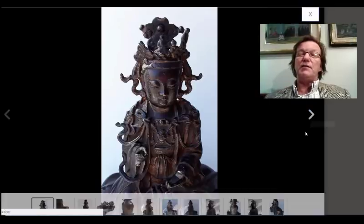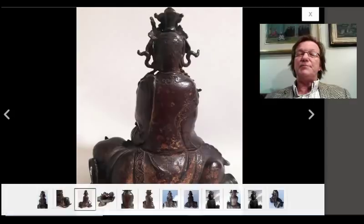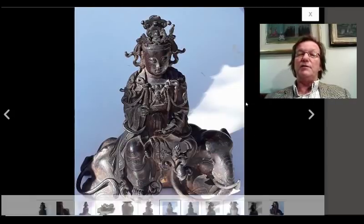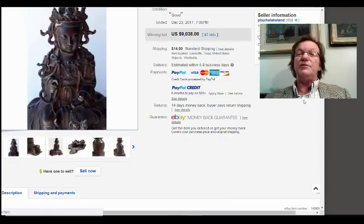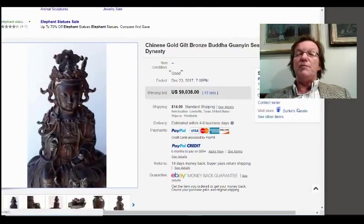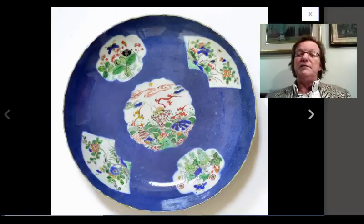And then this was that bronze with the elephant, the Kuan Yin figure seated on it. We talked about this a little bit over the last couple of weeks, as they sold a really, really rare pair, an early pair at Christie's in Paris. It brought a lot of money, $300,000. But this is a nice example, crisply carved in good condition. And it did about what we thought. It brought $9,038, which is right about what I think the thing is worth. But it's not an overpayment. It was a nice thing.